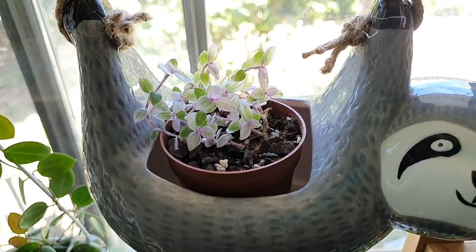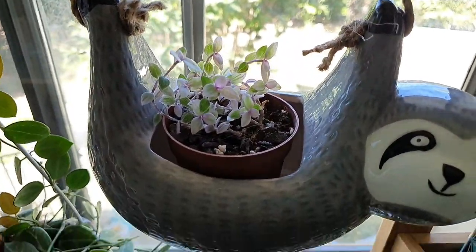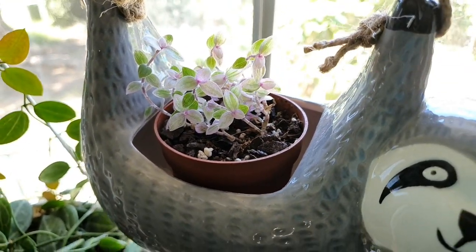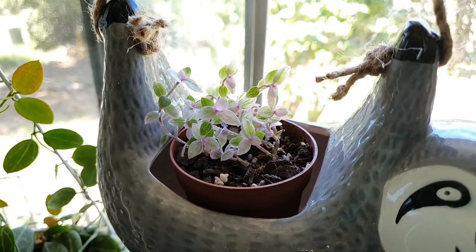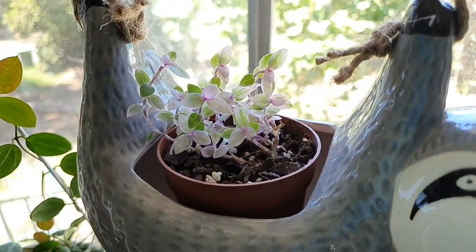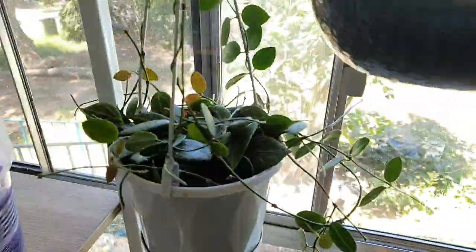So that one really, really needs a lot of light, but also can't have too much direct sun because it will burn. So it's one of those kind of middle ground pain in the butt plants, I've decided, but she's doing cute. She's doing all right. She could be worse. She's not dead. I've had multiple die before, so she's not dead, so that's a good start.